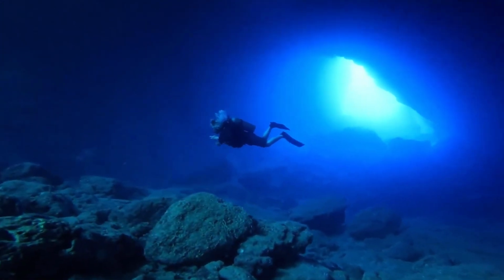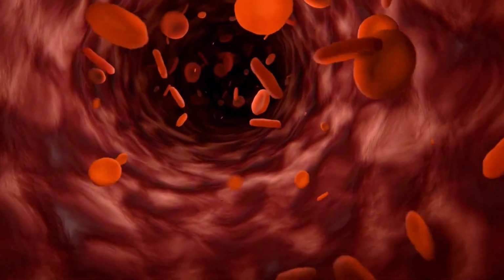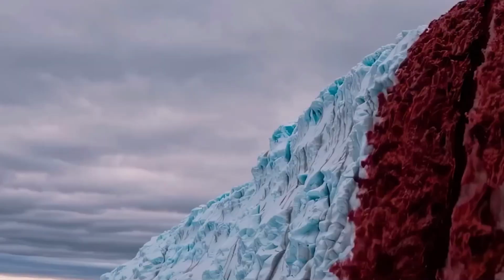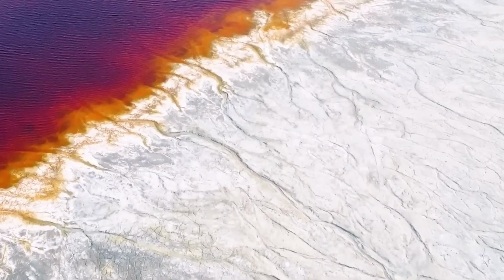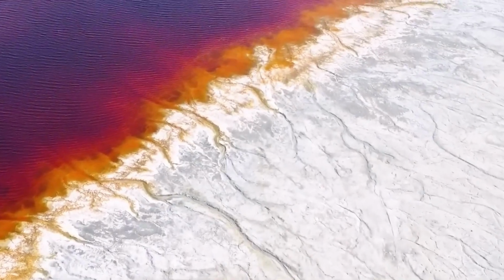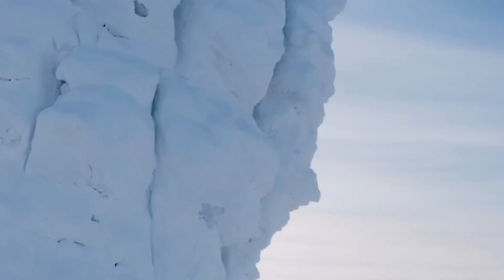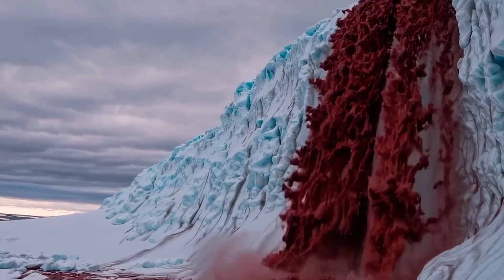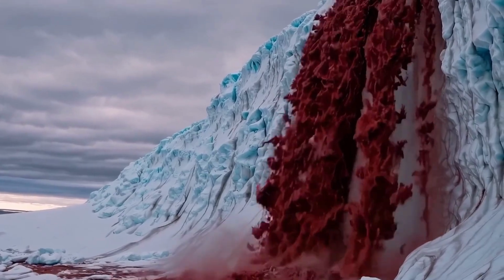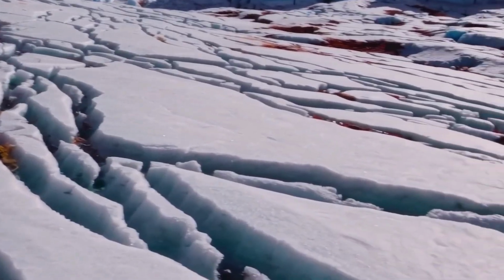When compared to other famous natural mysteries, Blood Falls stands in a category of its own. The Bermuda Triangle is associated with legends and speculation. The Nazca Lines raise questions about ancient civilizations. The Door to Hell in Turkmenistan is a man-made accident turned tourist attraction. But Blood Falls is different because its mystery comes directly from nature itself. A glacier that appears to bleed, an ancient hidden lake, and microorganisms surviving without sunlight make it one of the most scientifically fascinating locations on our planet.